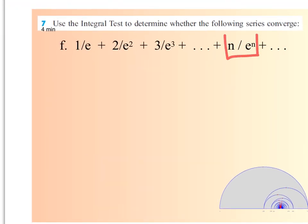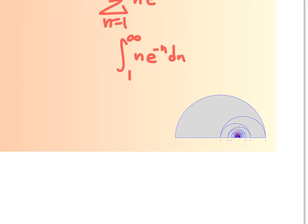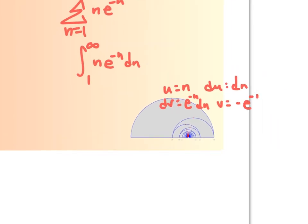I would rewrite this term, right? This would be the sum from n equals 1 to infinity of n times e to the negative n. I would then take the integral from 1 to infinity of n e to the negative n dn. You could use x as well if you prefer. This would be an integration by parts problem, where u is n and du is dn. dv would be e to the negative n dn, and so v would equal negative e to the negative n.